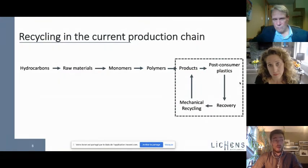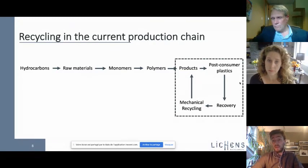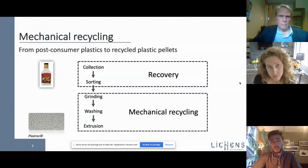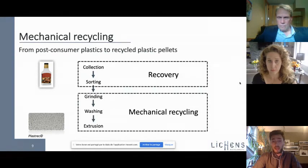So at the very moment, how is the current recycling working? Well, you have recovery and mainly mechanical recycling, and this is at the very end of the plastic production chain. So with recovered plastics, you are making new products. This is how it works. And specifically, you have the collection and sorting, which is the recovery. The mechanical recycling works by mainly grinding, washing, and extruding the plastic to make different pellets.